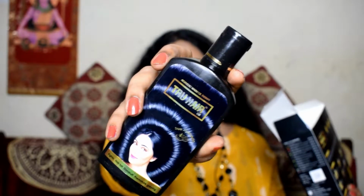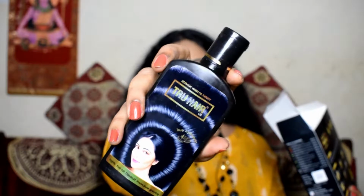This is how the hair oil looks like. Another good thing is that even if you lose the cardboard box, the bottle itself has enough usage instructions and also the ingredient list. It also has the expiry and manufacture date, which is a great thing. So yeah, this is the hair oil.